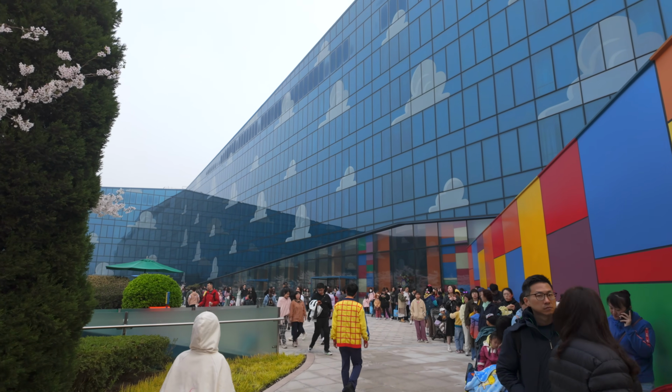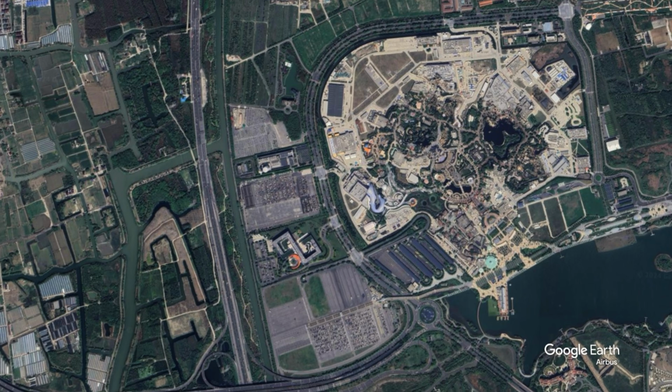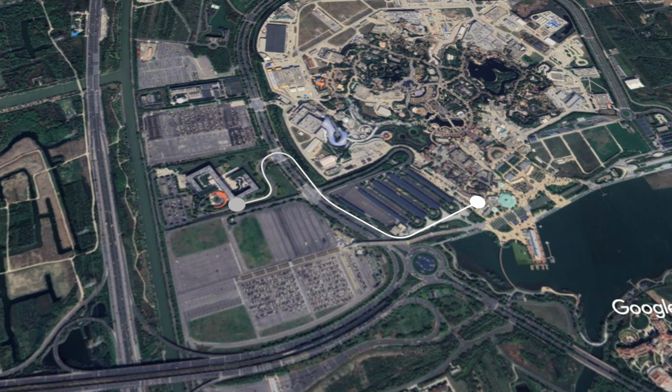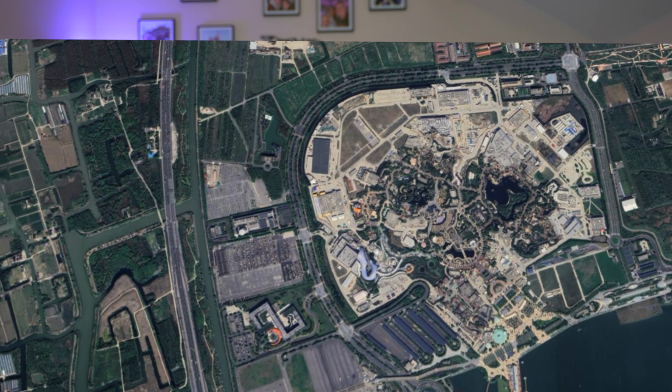The good news is it only takes roughly 10 minutes to walk from the Toy Story Hotel all the way over to the front entrance, and it's even quicker to do that from the Disneyland Hotel to the main entrance. So our recommendation would probably be to walk on the busy mornings, because trying to get on the bus is going to be manic. Yeah, you're just going to waste too much time waiting for it.